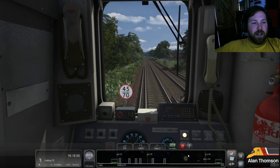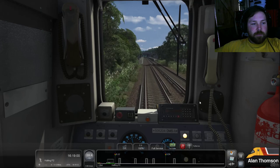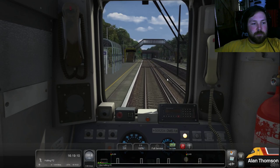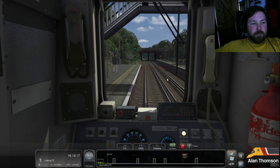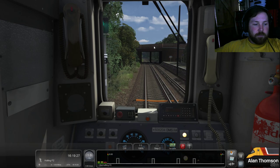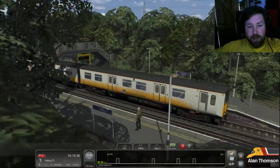Swear, I don't think I've actually done a run, maybe one run from this way. That weren't bad, that weren't bad. I came in a bit hot, but I'm happy with that.